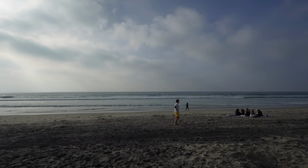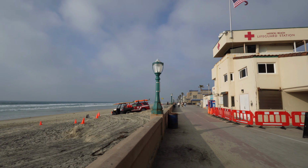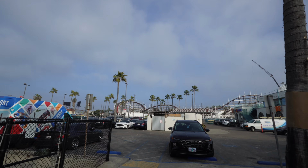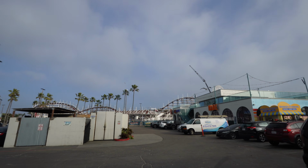And we also have Belmont Park with the famous Giant Dipper, which I feel like terrorizes your knees. They also have some really fun games that you can play over in the Belmont Park area. This is also a really nice boardwalk. You can bike all the way down to Pacific Beach towards Bird Rock and La Jolla. And there it is, the famous Giant Dipper. It famously messes with your knees.